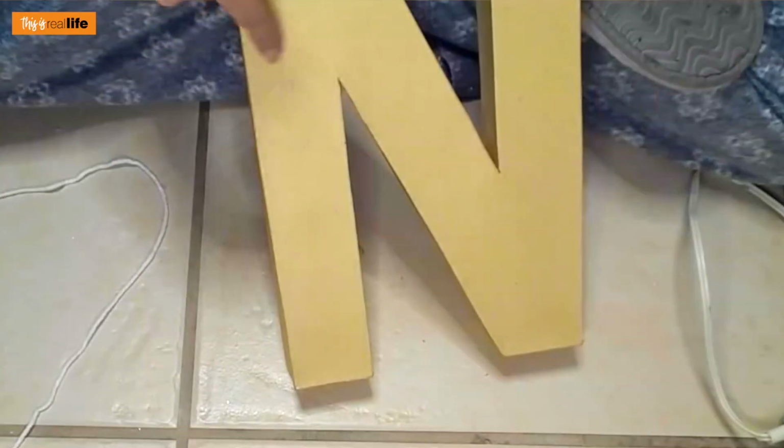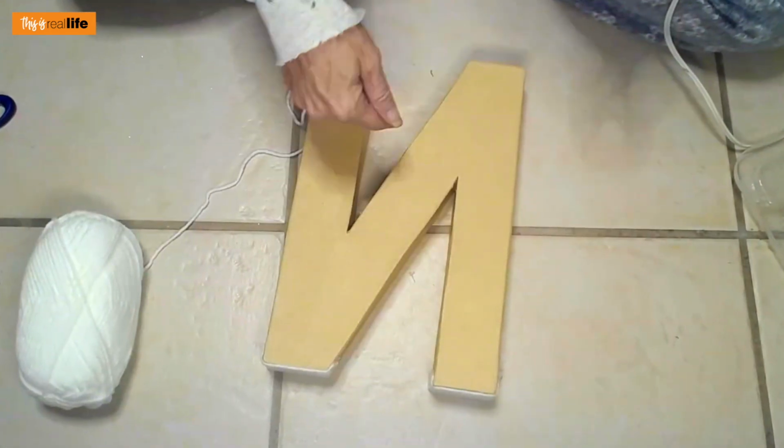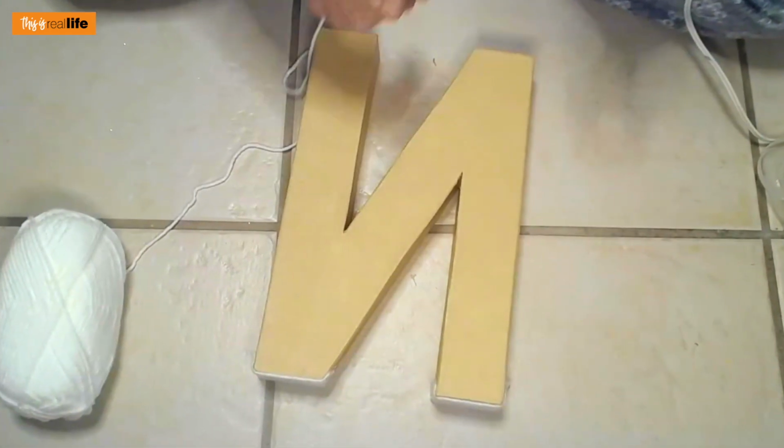Now that I know this is my top, I am gonna start from this leg and wind up till here, and then I'm gonna start to jig-jag back and forth. Front of my letter, back of my letter. I'm gonna start my glue on the inside back. The good thing about this part is now you won't have to glue every single time. You can glue a little bit and then wrap, wrap, wrap. Glue a little bit more for a security blanket, wrap, wrap, wrap.